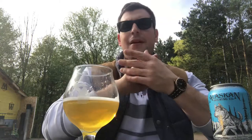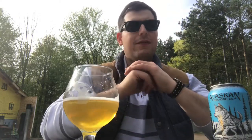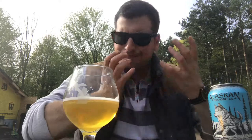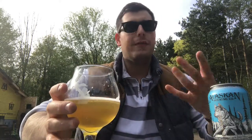Nice lighter, medium mouthfeel. Kind of creamy, not decadent, but actually it is very creamy, very, very pleasant on the mouth, honestly. It's a good balanced IPA, guys. I have nothing bad to say about this. I wish the date was a little bit closer, to be a little bit more fresh.